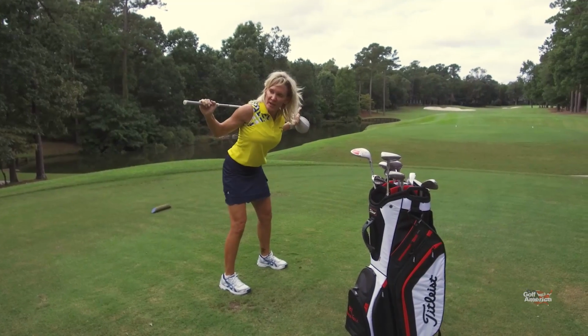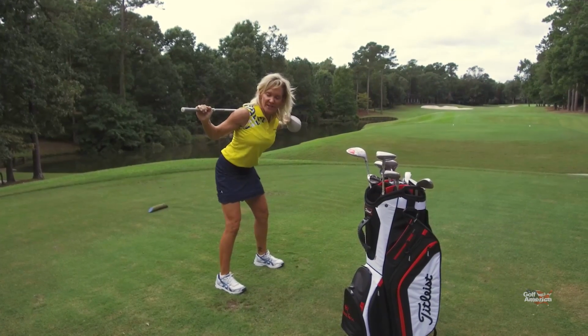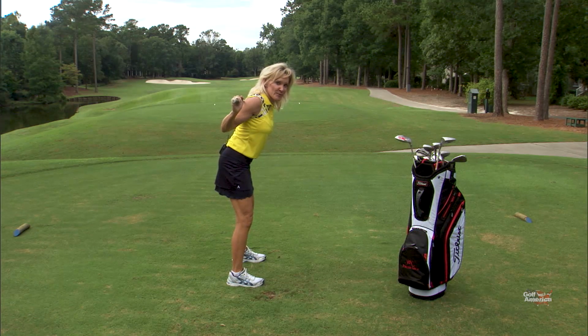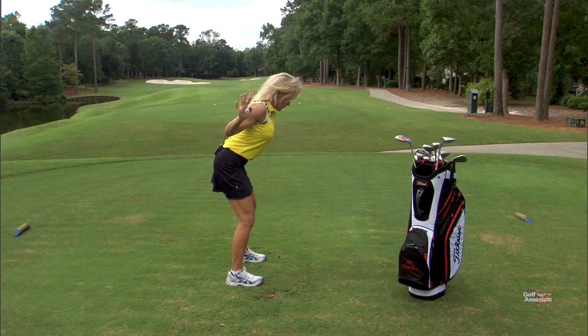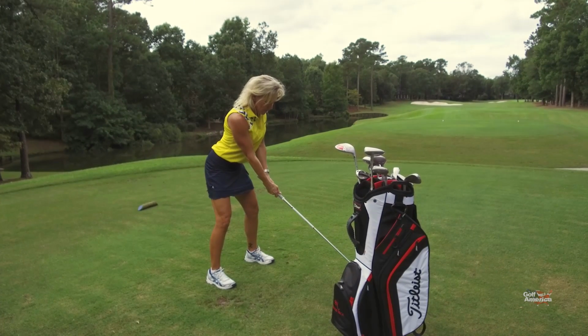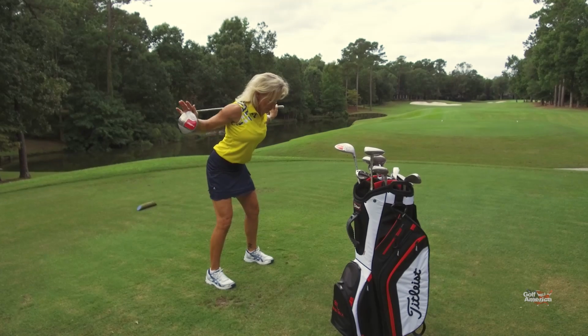So then whenever you do get to the range and that first tee, you feel really good that you're in your position. Feel is not real, so you need to watch yourself. So you're in position. This is exactly how I would stand if I was getting ready for my drive. So you're going to put this right behind your shoulders.